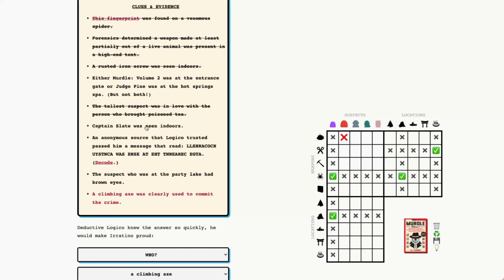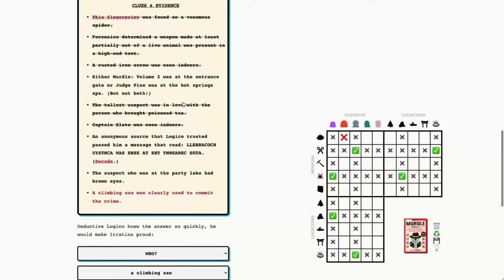Captain Slate was seen indoors. Okay, so we know that Captain Slate must have been at the hot spring spa with the gardening shears, because again, there are only 2 indoor locations for today's puzzle, and we already know who was at one of them. So we can go ahead and mark that in here as well. Captain Slate was indoors at the hot spring spa. And here we go. Now we can come back here, and we know that Judge Pine was not at the hot spring spa because Captain Slate was. So we can say Myrtle Volume 2 must have been at the entrance gate. So we can put that there.